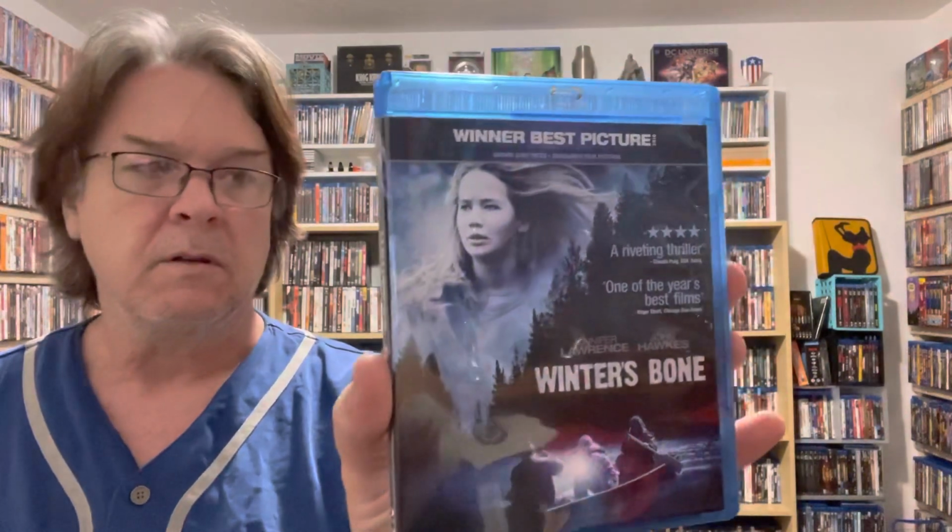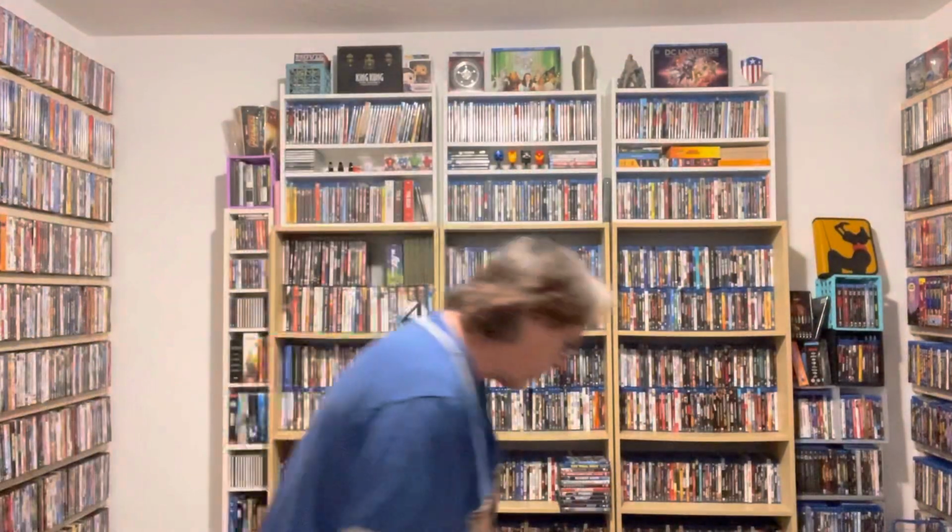Another classic. John Travolta, Saturday Night Fever. Now this is an upgrade from the DVD I have, V for Vendetta. John Wayne in The Searchers. And Winter's Bone. Well, these titles just look pretty interesting, so for the couple dollars I pick them up for, I'll give them a shot.